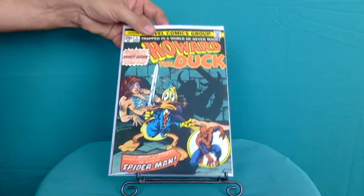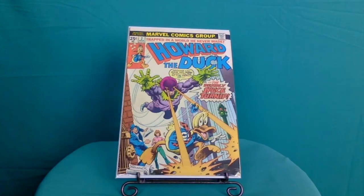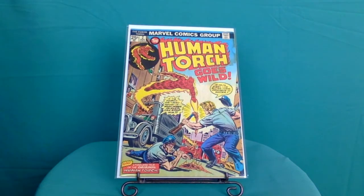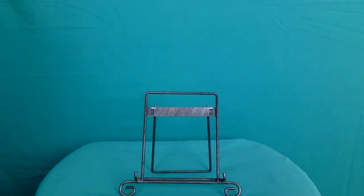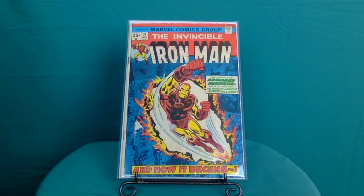Now a nice 3-book run, Howard the Duck, number 1. And I showed these on Instagram too. And of course, number 3 for the Howard the Duck fans from the first series. Human Torch, number 2. Invaders, number 1. And Iron Fist, number 1. Iron Man, number 7. Number 71. 89.